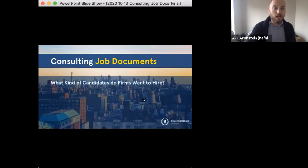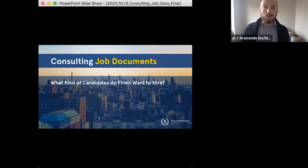In terms of the agenda, I'll start by talking about what kinds of candidates firms want to hire. So basically trying to articulate some of the traits that I see that consultants tend to have, some of the traits of candidates that tend to be successful in the hiring process. But really what I'll make an argument about is that you can make your experience into the kind of experience that consultants want to see.